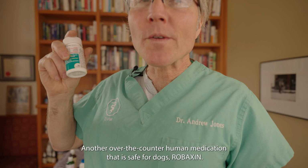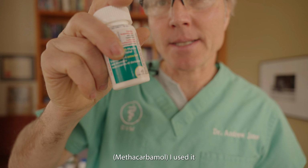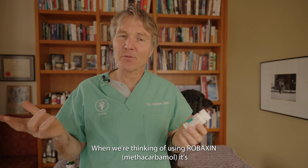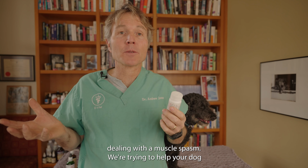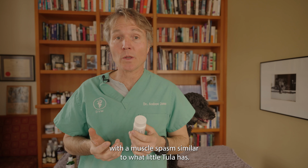Number 4, another over-the-counter human medication that is safe for our dogs, Robaxin. I used to use Robaxin a fair amount in practice. It's generally very safe for our dogs. Very few people know about it. When we're thinking of using Robaxin or methocarbamol, we're dealing with a muscle spasm. We're trying to help your dog with a muscle spasm, similar to what little Tula has.